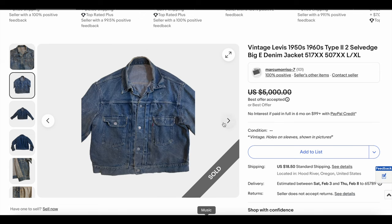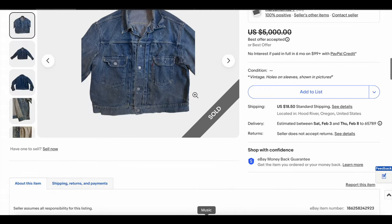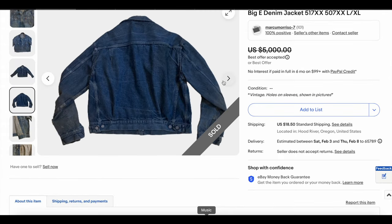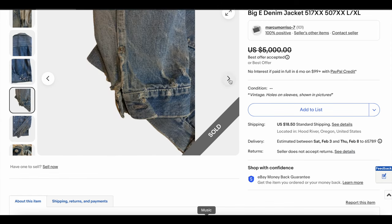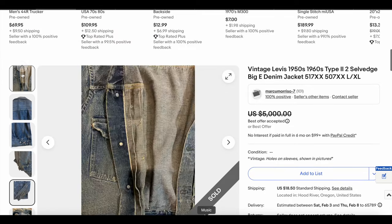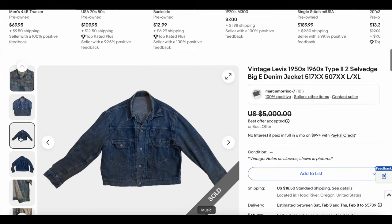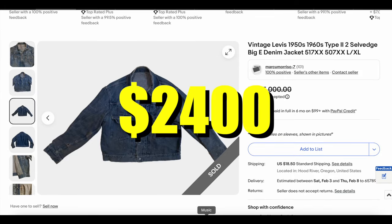It's pretty beat up, supposedly owned by a novice rockhound, so this is the jacket he used out in the field. It's got some damage. Let's see, it's got some wear, definitely some soiling, some damage on the arms, which is kind of a bummer, but it's a Type 2, and you never know. You can always seem to find a buyer at a decent price here. This one sold for $2,400.